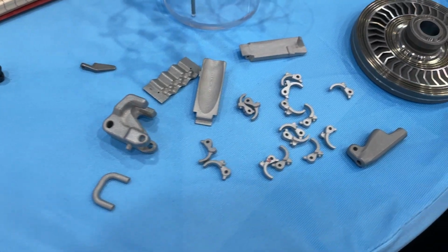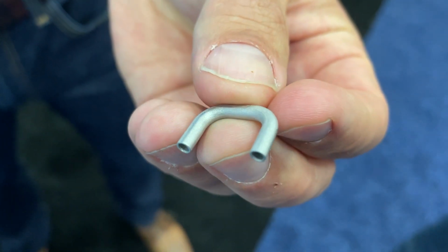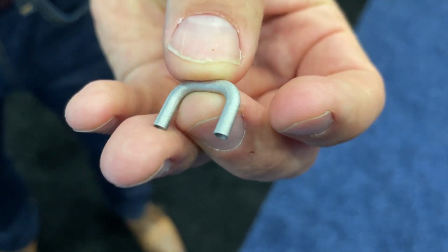3DO California was showing this among various other metal 3D printed components. 3DO manufactures components additively using its own process and its own platform. It involves spraying metal powder along with a binding agent, machining forms as they're built in the green state, then sintering after that. This part is made of 17-4 PH stainless.